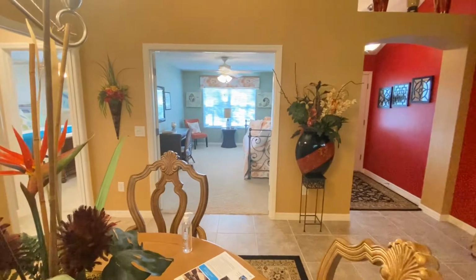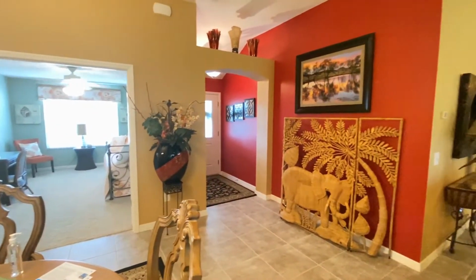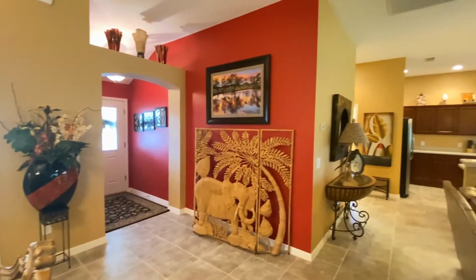The open floor plan and the high ceilings allow for wonderful views from the entry all the way through to the lanai.